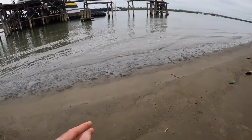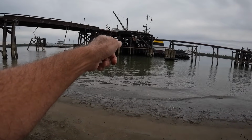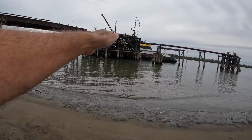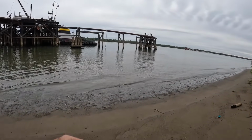So that's where I'm going to start putting the shrimp first. And that is real shallow. As we go from the corner of this structure to the end, it gets deeper.